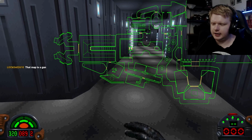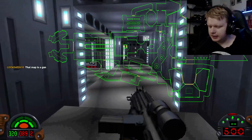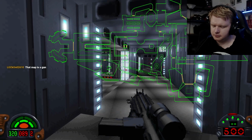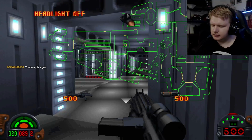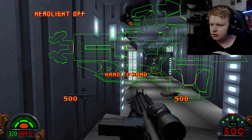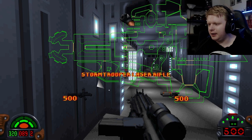F8 is show the hand. Yeah. I don't know how to get rid of the map. Let me try pressing every single button. Oh! Hang on a minute. I held Q and that's the weapon wheel.